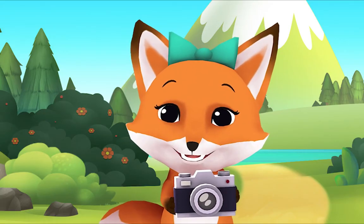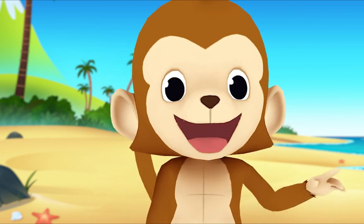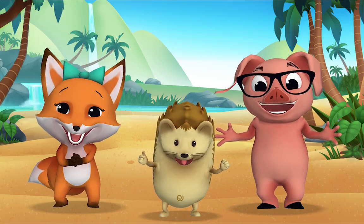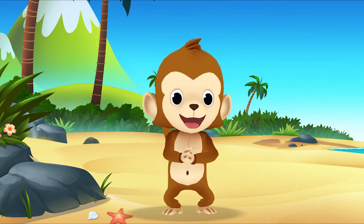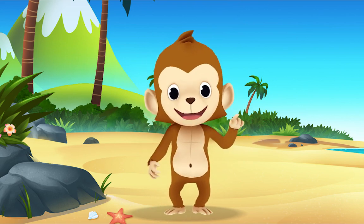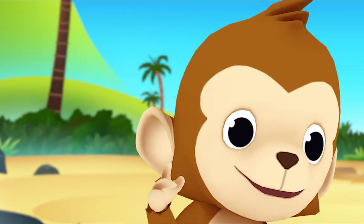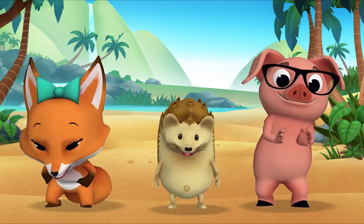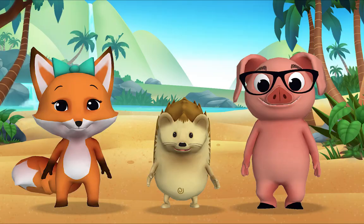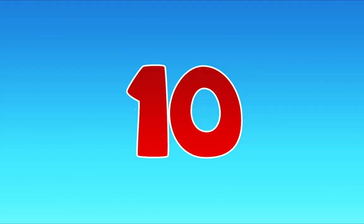Thank you for helping me take that picture. Let's do the monkey dance! There's a brand new dance, and you need to count to do each move the right amount. There's a special number, the number 10. Ready to do everything 10 times. Clap 10 times. Nod 10 times.